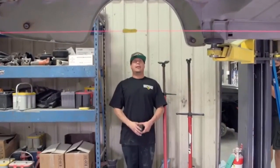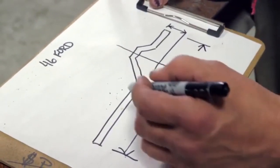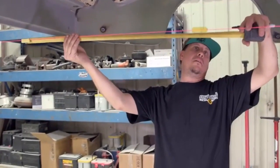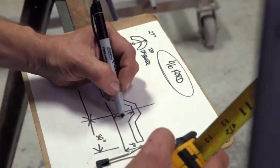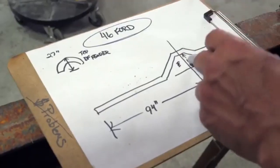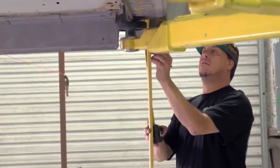Let's see what we got here. 32. It's on the money. It brings you back to being a little kid and building that first little model. That's basically what we do every day. We get to bring back our childhood memories of building all that cool stuff, but now we get to do it for real. We've got our measurements here, here, here, here, and that'll do it.